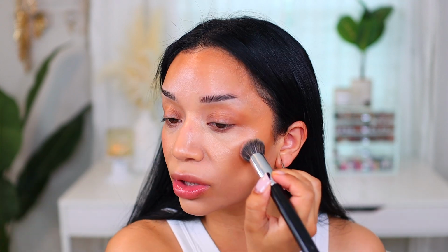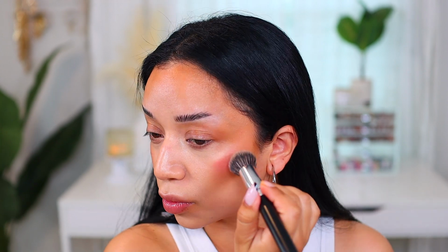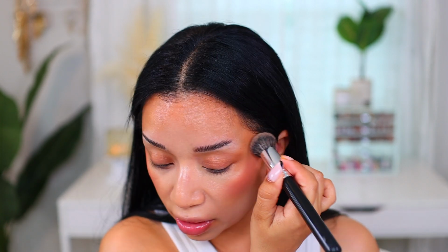If you place it on the highest points of your cheeks, you're going to look more snatched. And then if you apply it on the apples of your cheeks, it's just going to look a little bit more soft. So it's really up to you, whatever look you want to go for. Obviously, there's no right or wrong in makeup. I like to believe so.